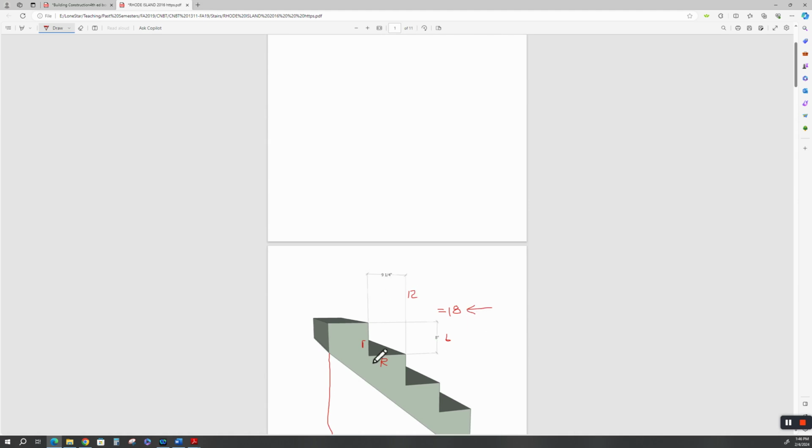Trying to keep something in that proportion. All right, the 6-inch riser and a 12-inch run would give you 18 inches. That extra 2 inches helps people that don't walk real well. The 2 inches less in the riser here, if it's 6 inches, is easier to step up on, especially as people get older, and children.